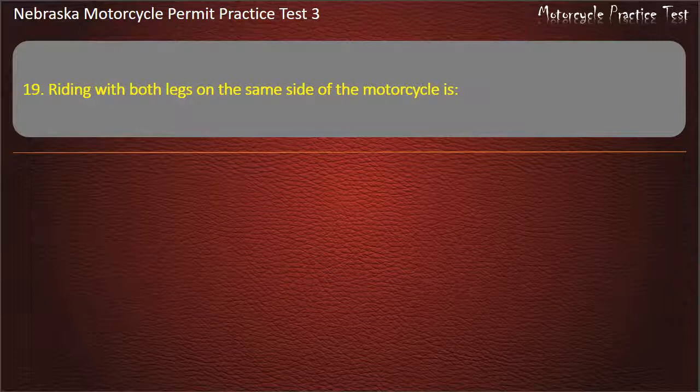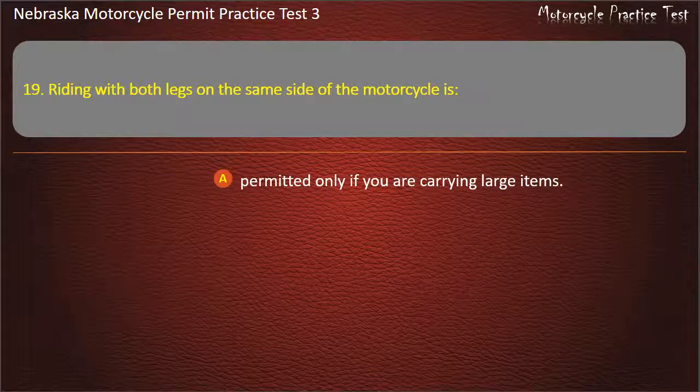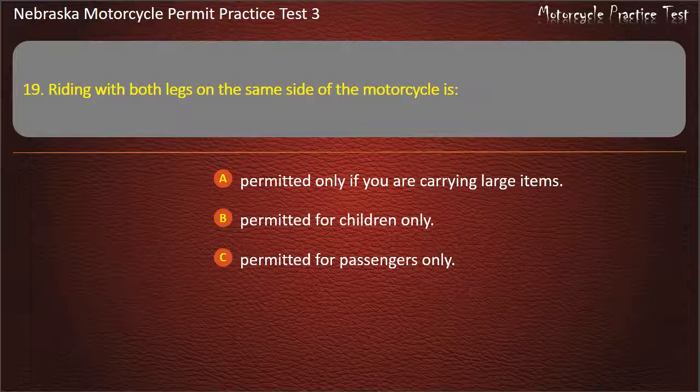Question 19. Riding with both legs on the same side of the motorcycle is permitted only if you are carrying large items. Permitted for children only. Permitted for passengers only. Never permitted. Answer. Never permitted.